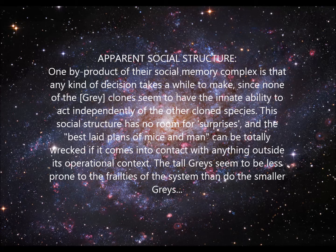Apparent social structure. One byproduct of their social memory complex is that any kind of decision takes a while to make, since none of the Gray clones seem to have the innate ability to act independently of the other cloned species. This social structure has no room for surprises, and the best laid plans of mice and men can be totally wrecked if it comes into contact with anything outside its operational context. The tall Greys seem to be less prone to the frailties of the system than do the smaller Greys.